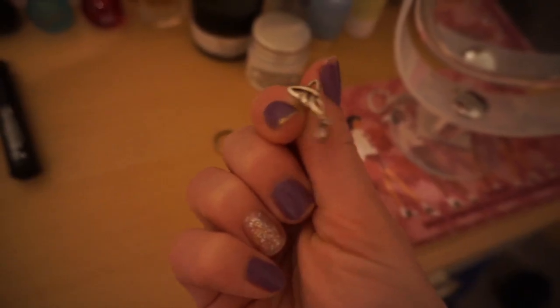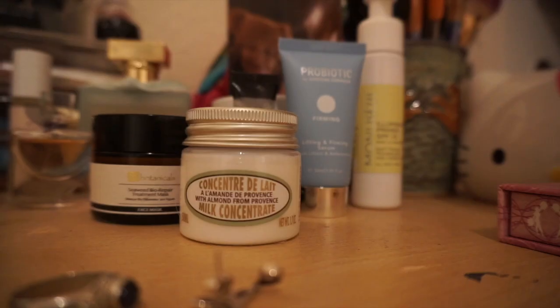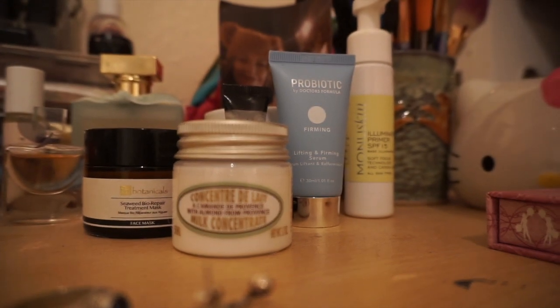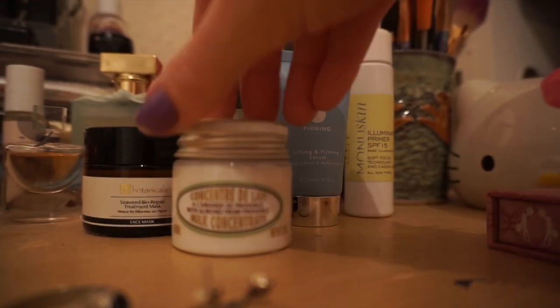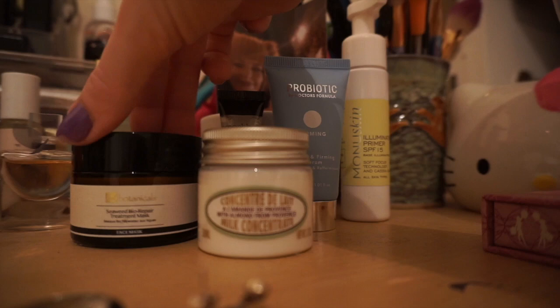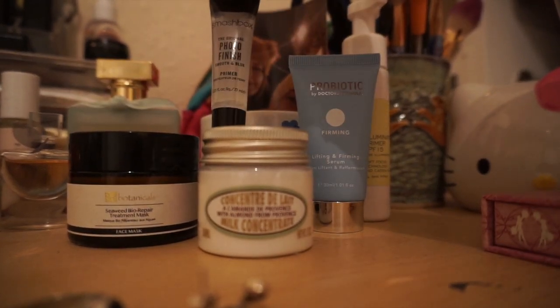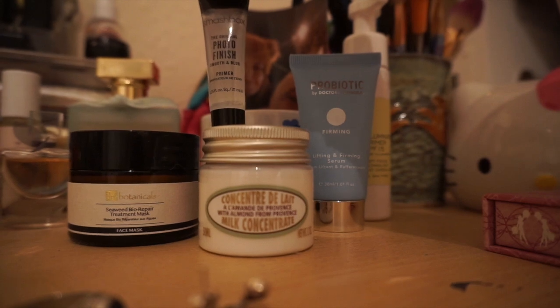We're going with a purple theme. I know my nails are chipped, but YOLO. Here are some creams that you may have seen before if you watch my WowBox videos. I don't use these every day, but these are the ones I do use through the week. So I have this almond butter, this skin repair mask, a probiotic serum. This is a primer which, guys, I don't use a primer every day, sue me, I don't even know.